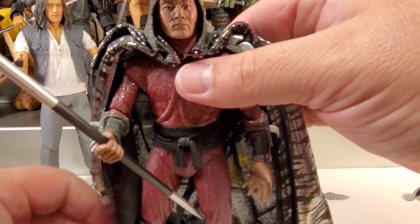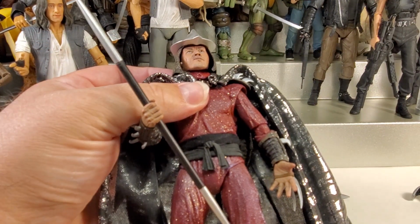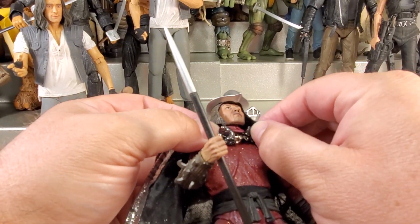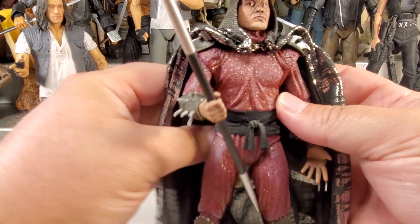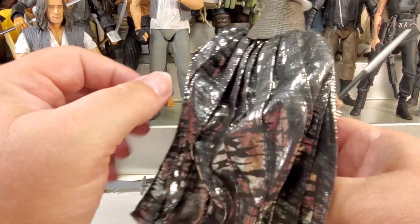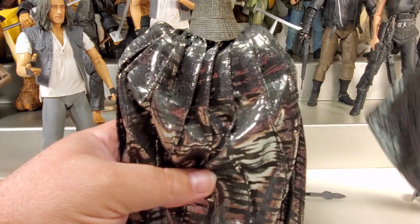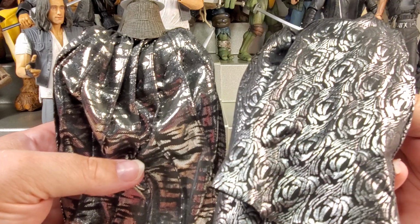I can zoom in and out now. This cape is attached with a hook at the front, has bendy wire in it. You can move it around and essentially pose it. The back is almost a shiny zebra print. This one is more of a shiny floral print almost.